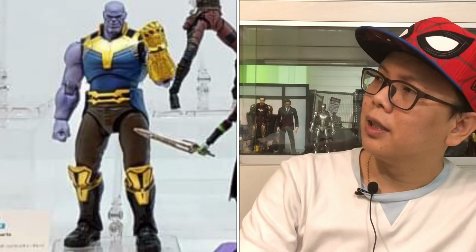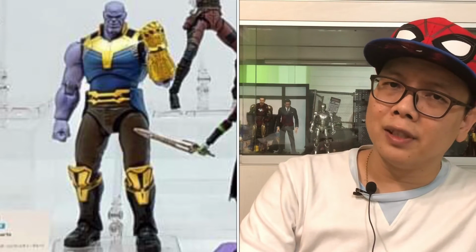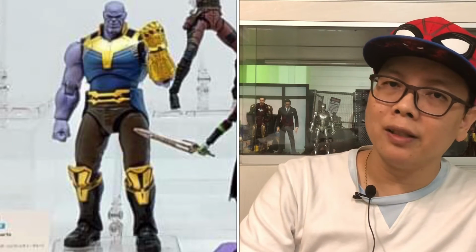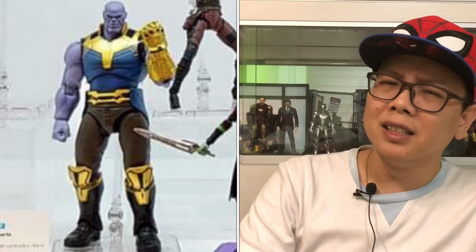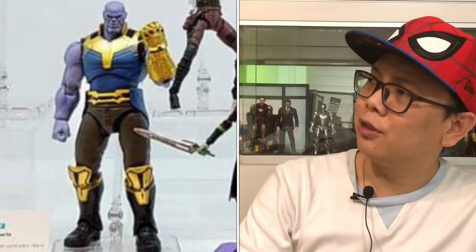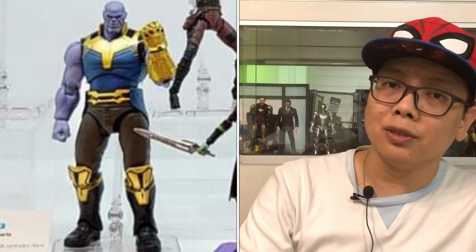And one thing I do notice is, do you think that this is a new Thanos? Because the armor looks very glossy to me, especially on the gold part, it looks very shiny, and I don't remember the old one being that good looking, so it could be a new Thanos again. And next, let's move on to the Avengers.